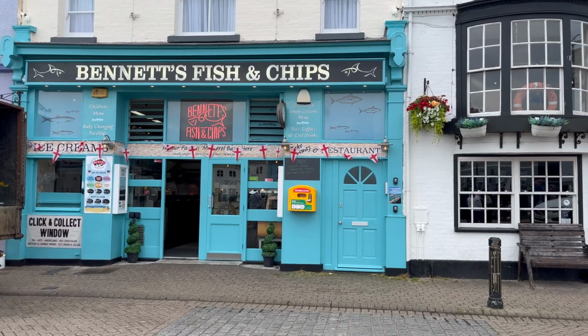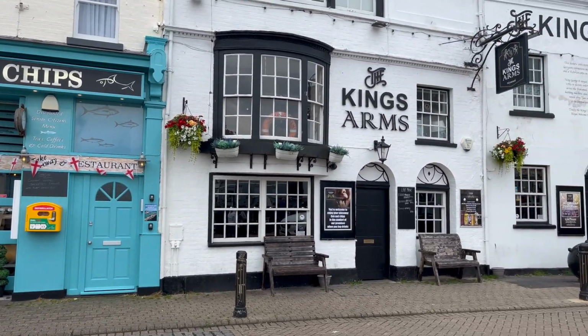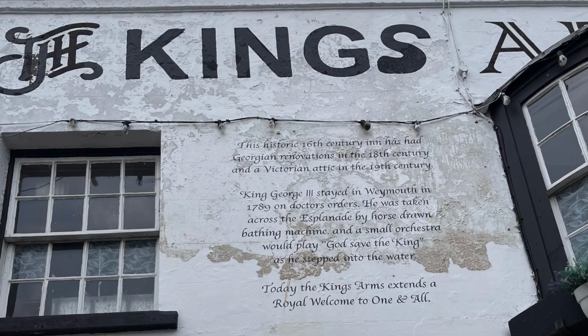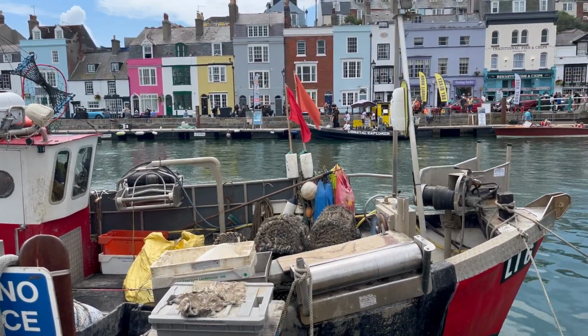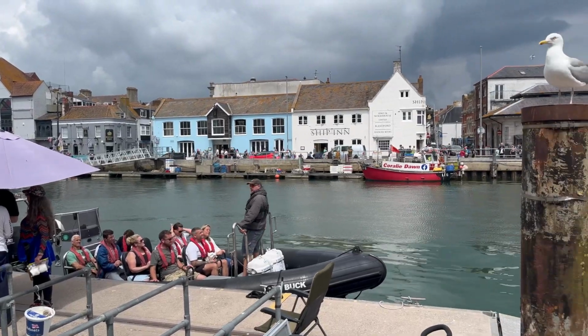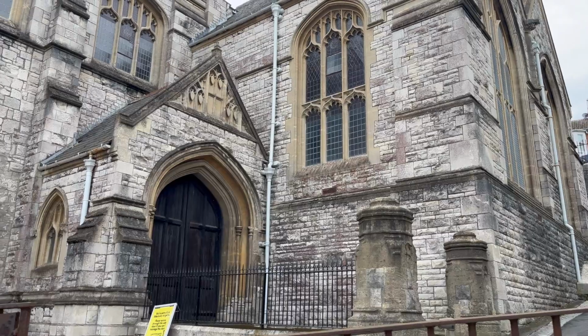Later on during the day, there was a huge lineup at this restaurant with everyone enjoying some fish and chips while sitting along the harbour. Although smaller today, Weymouth still has an active fishing fleet that operates from the harbour, providing fresh seafood to local markets and restaurants. There are several boat tours that leave from the harbour. This one looked like it would be a blast.